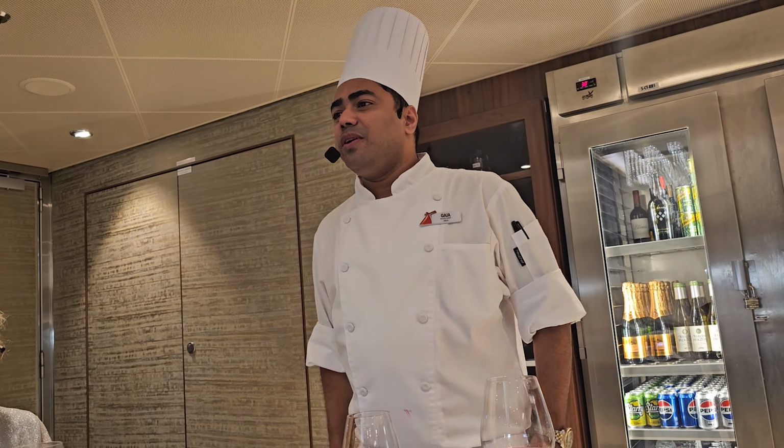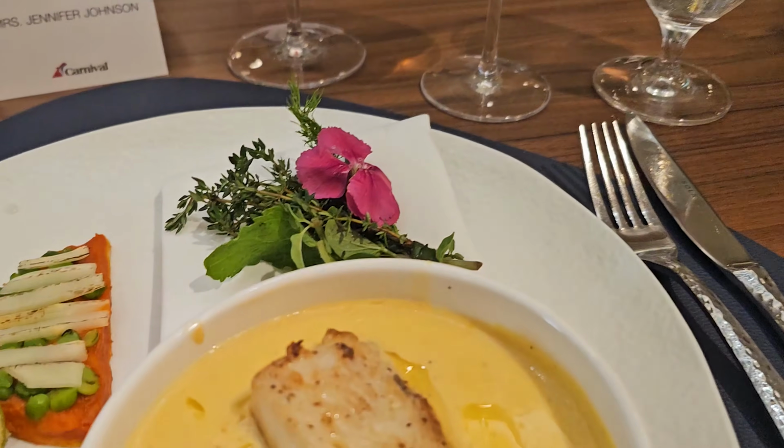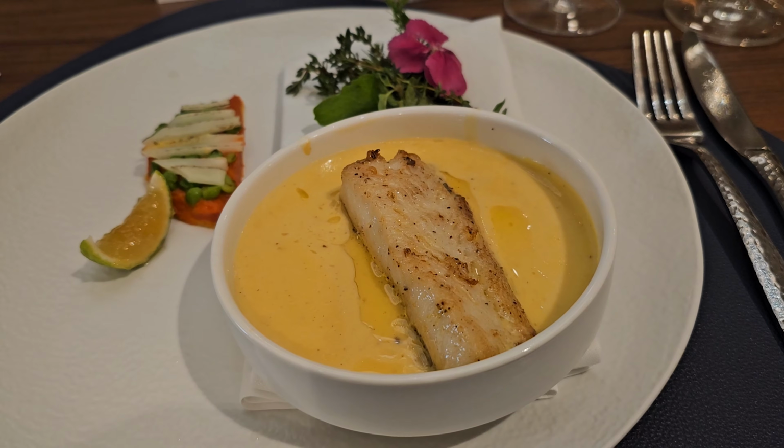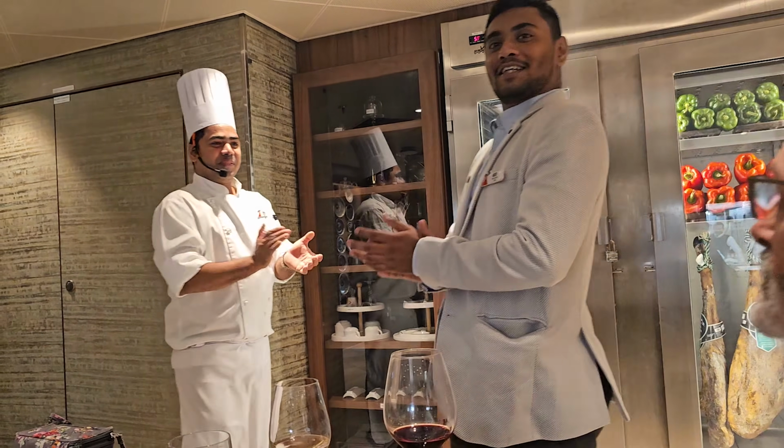Alright, so let's start with your first main course. It's called a pan-seared black cod. Alright, so the black cod is marinated only with the salt and pepper, so it retains its own taste. And we enjoyed every bite.